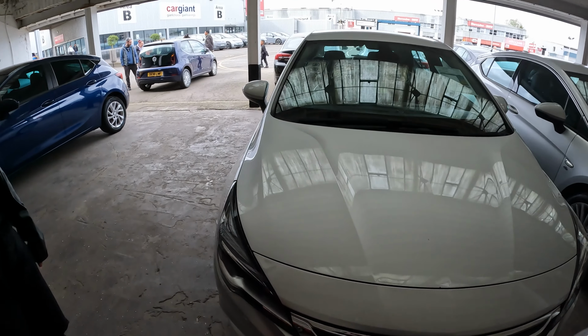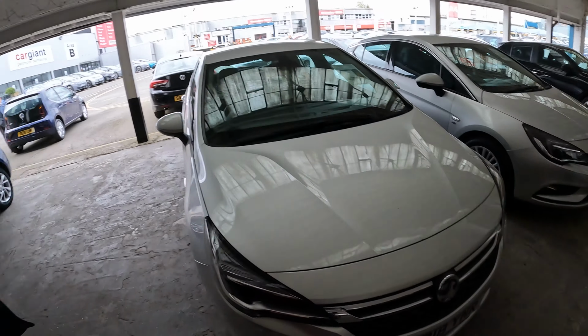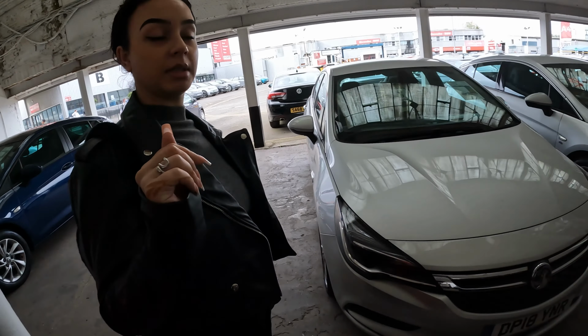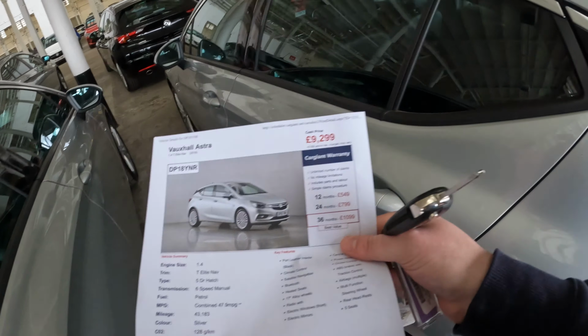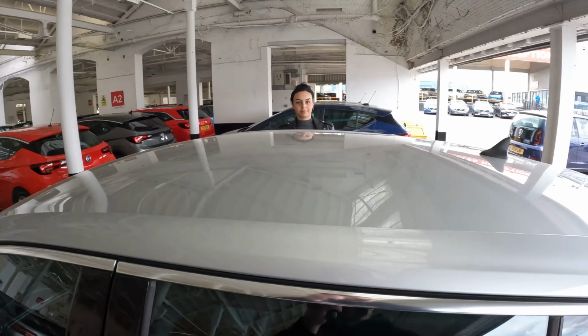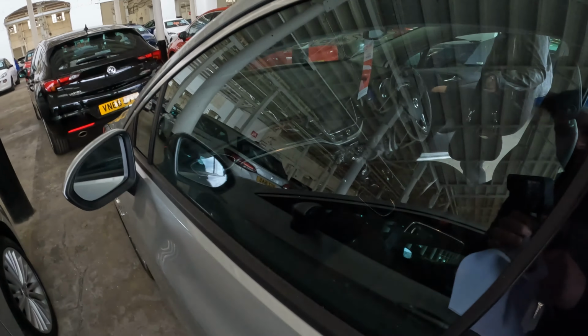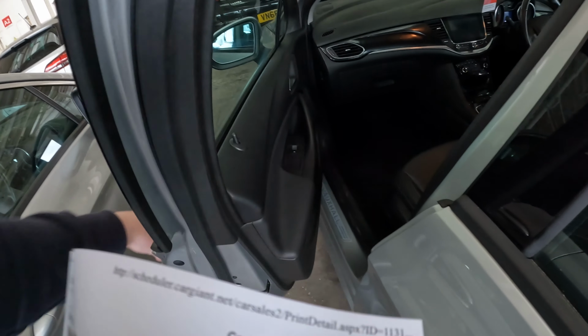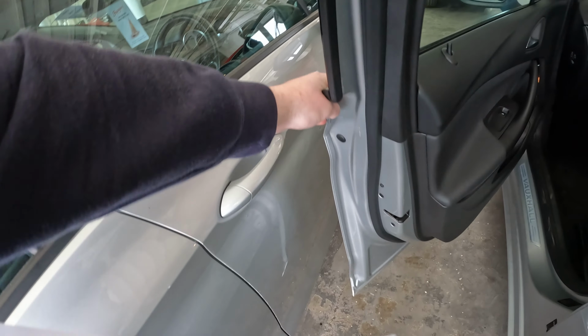So we're going to get the keys for the interior, have a look around inside. Yeah, make a decision. We can reserve the other one as well. Yeah. Let's go get the keys. So we've got the paper, the keys. I'll lock it and go inside. It's very difficult to sort of open a door though. I don't know why they've parked it so close.